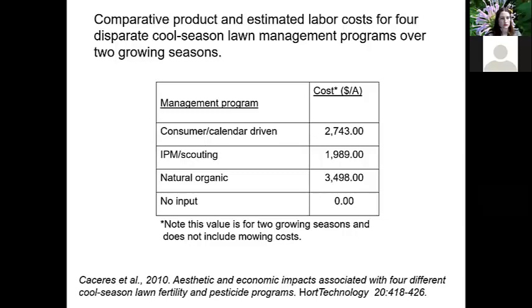And it may or may not surprise you, but the consumer calendar driven programs, like the Scott's 3-4-step program where you put out a pre-emerge and a summerizer and a winterizer and maybe something for an insect management program. These are basically 2010 type prices. So they would have gone up now, but I think the relative ratios will be about the same. $2,700 for that one, cost per acre. If you use the IPM and scouting program, right at about $2,000.